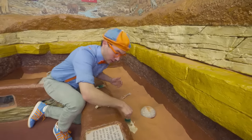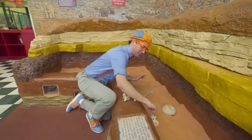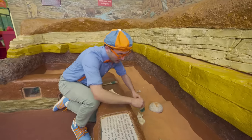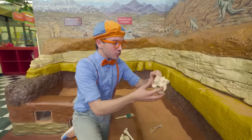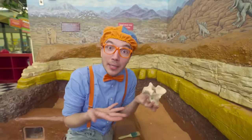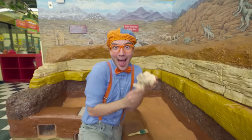Whoa, I think we found a really big one. Brush, brush, brush. It's so sandy. But thanks to my brush, I'm not damaging the fossil. Mm-mm, nope, just brushing away the sand. And then, whoa. This is so cool. Yeah, a paleontologist who's discovered all these bones, but then put them together, kind of like a puzzle. And that's how we know what dinosaurs look like. Ooh.